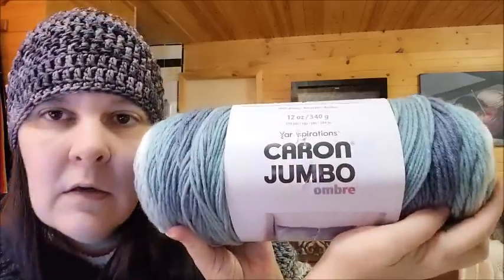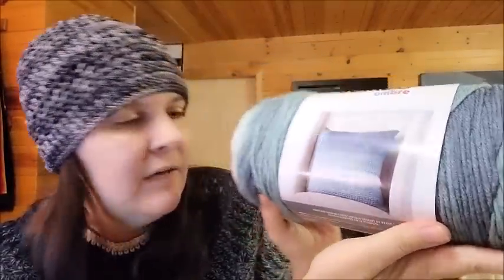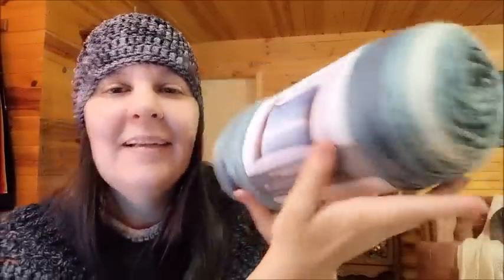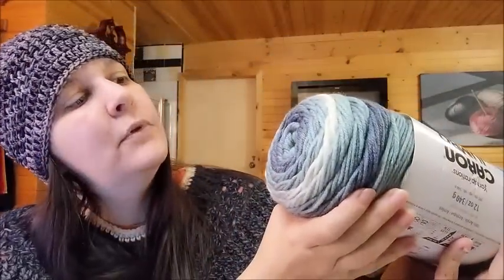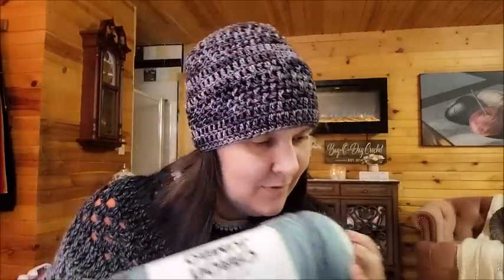So, this is it. Caron Jumbo Ombre. It's 12 ounces, 340 grams, 595 yards, or 544 meters, 100% acrylic. So almost 600 yards here of a medium weight number 4. And that's kind of what ombre's out to. I always wondered why a lot of them, not all of them, but a lot of them have a white stripe to them. I always wondered what the deal with that was, but it's still pretty. Anyways. The color of this one is called White Water. That is very pretty. It's got blues and bluish green colors, and then you got that white stripe. I love that one. Very pretty.